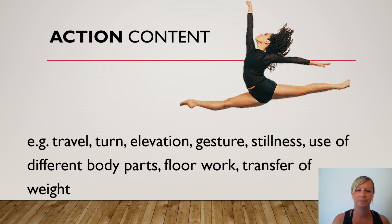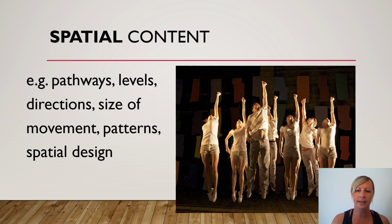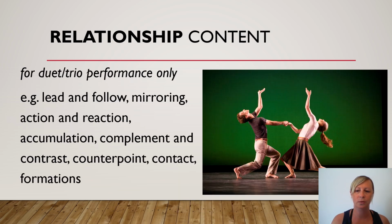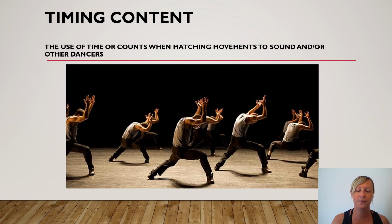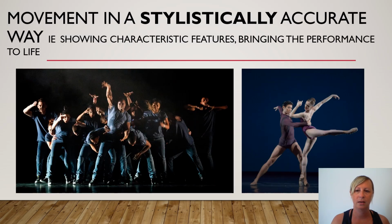Slide 1, slide 2, slide 3, slide 4, slide 5, slide 6, slide 7. So you should have written those down and what they mean.